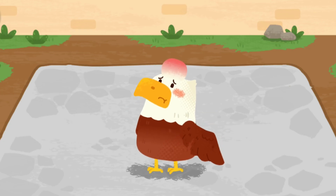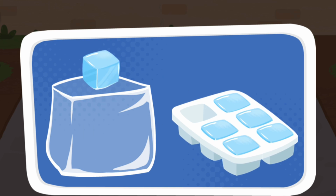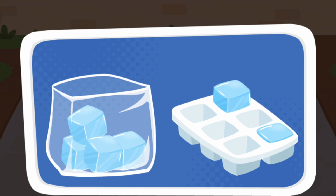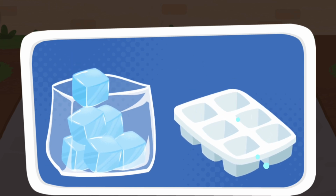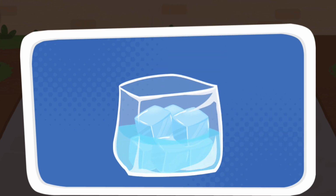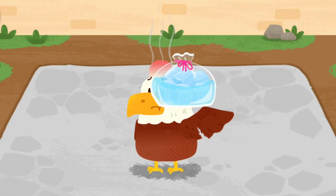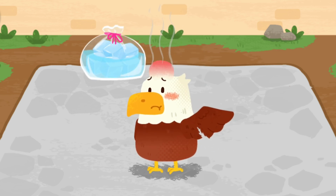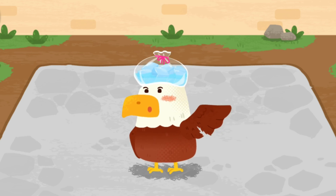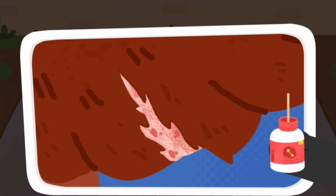Eagle hit its head and got a big bump when it was learning to fly. Make an ice pack. Ice pack can be applied to reduce swelling. Got injured as well.